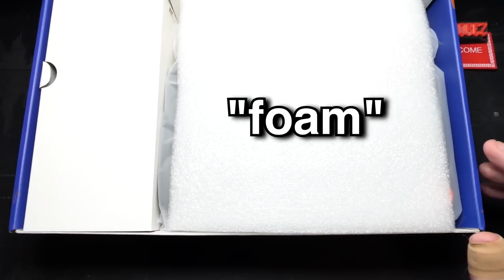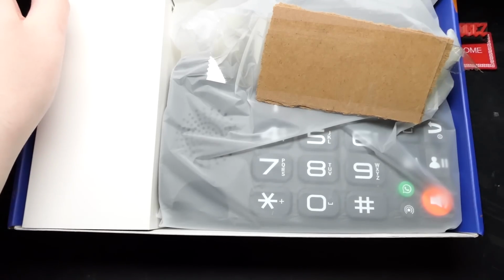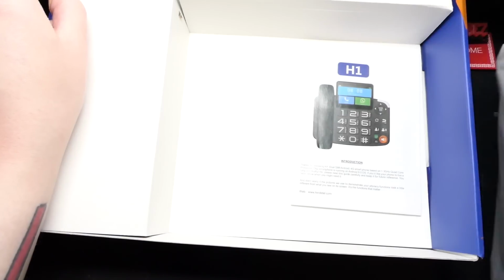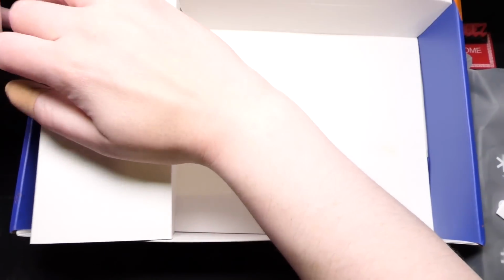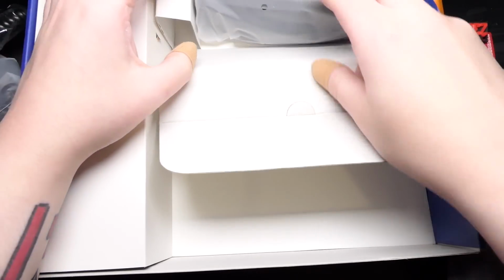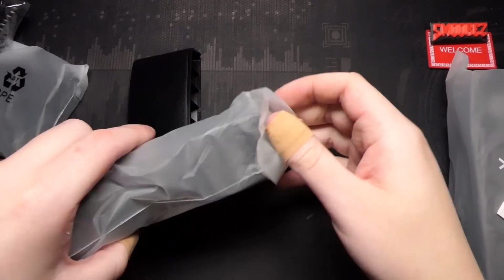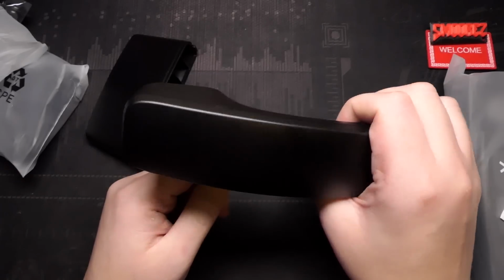So we got foam, which protected it during shipping. And then we have a bit of cardboard there to protect the screen during shipping. Okay, so there's the device. We have some instructions, and I'd say that inside of here is the accessories. We have a cable, and then in here is the phone. Well, the handset to stand it up. Yes. The handset itself, it's got a bit of heft to it. If you want to whack someone over the head with it, you definitely could.